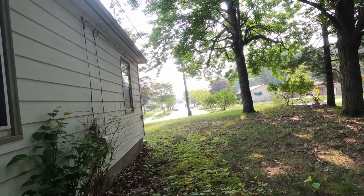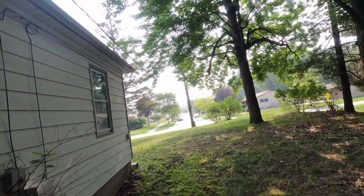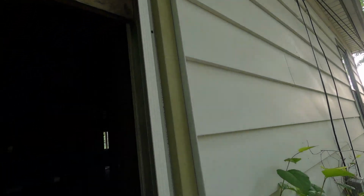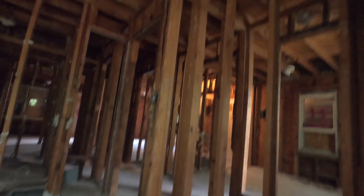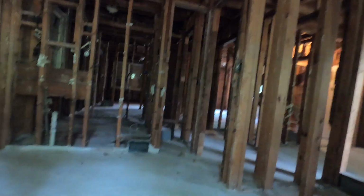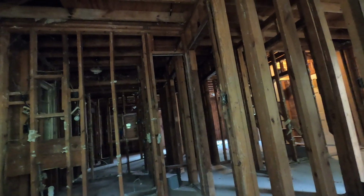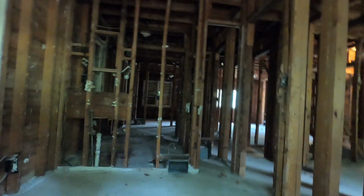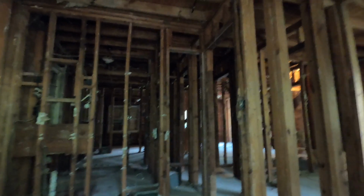Looks like somebody has still managed to breach the boarded up spots. This place has been kind of cleaned out. So yeah, obviously it needs some work. But a cool location.